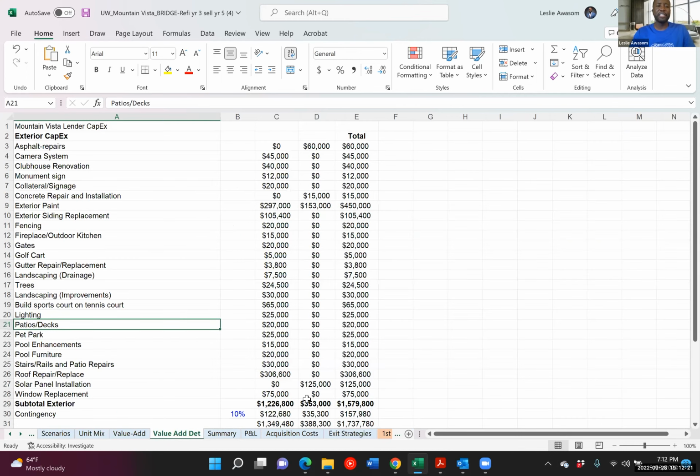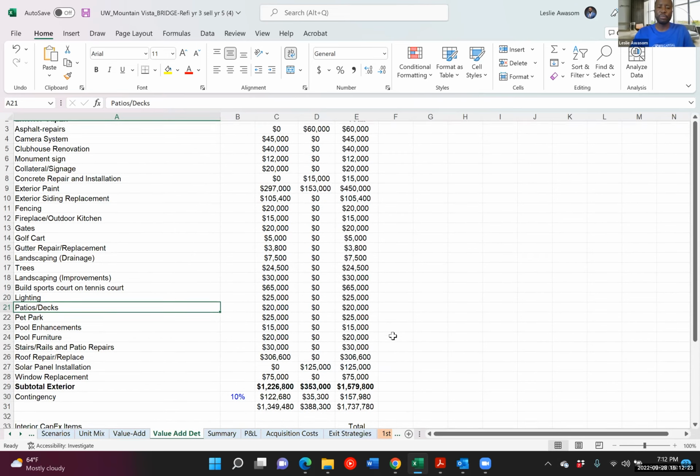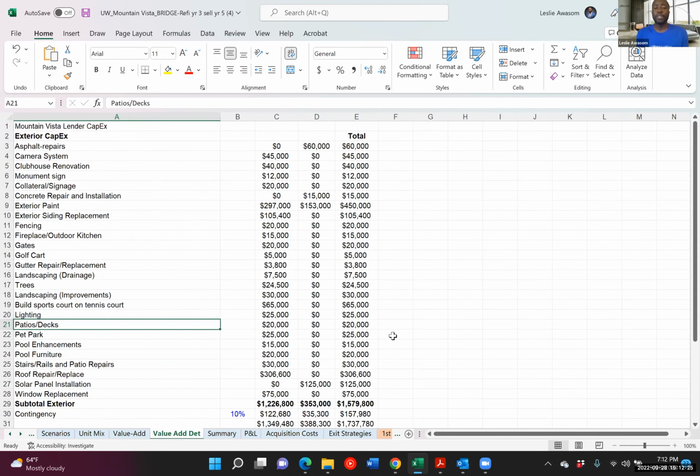This is a detailed breakdown of what we're going to be doing to this property. This property was built in 1984. The exterior of the property has not been touched at all. Even the interior, most of the units are classic units. So our goal is to spruce this property up. We're going to replace about 70% of the roofs on this property. We're going to repaint the whole property. As you can see, these are all prices that we've quoted.